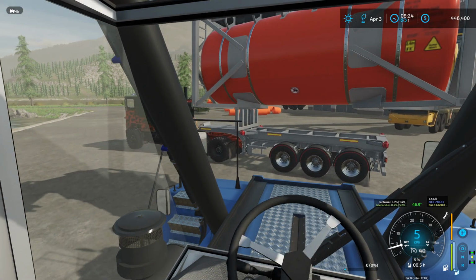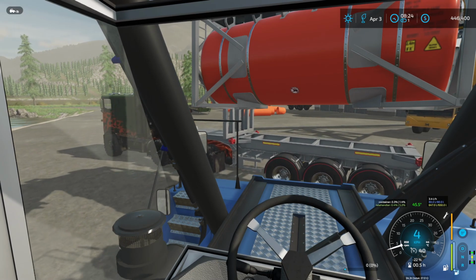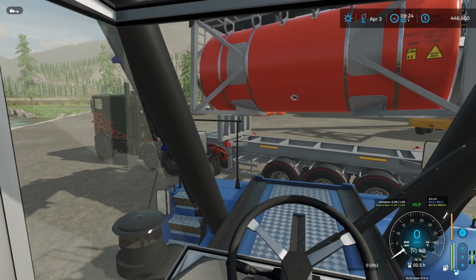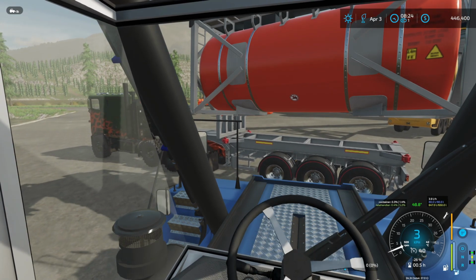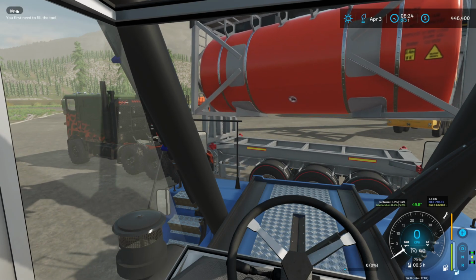This container here is a 20-foot container. It can carry all liquids. Oh, I knew that was going to happen. See? Bad driver. Okay, let me go like this. No, that way. There we go.